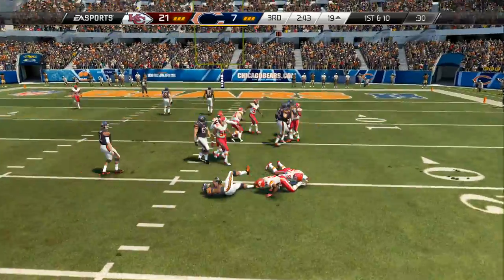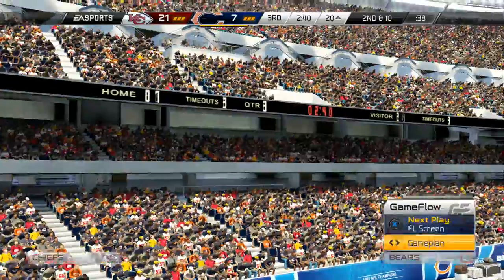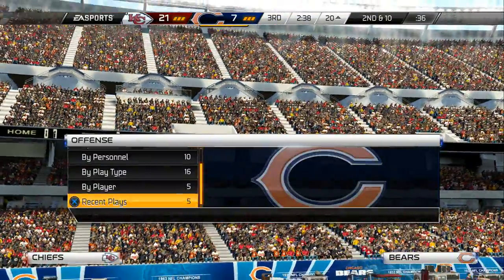Wasting no time. Here's the toss to the outside. So many things you can do on first down, and what do you come up with? You come up with that play. That was just a bad play call.